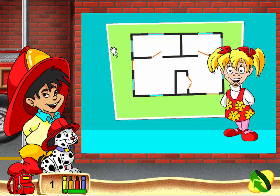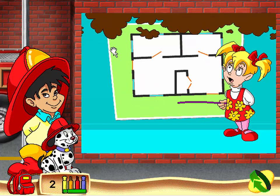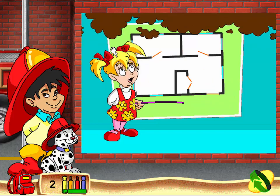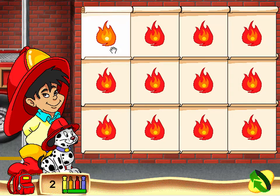Marvelous matching! You earned a school supply. Let's make a fire safety plan. You need two ways out of every room and a meeting place outside. And if there's smoke, stay low and calm. Let's play another round. Click on the squares to find the two pictures that match.